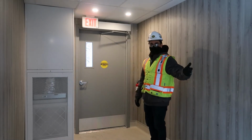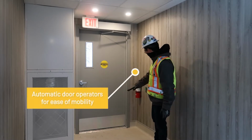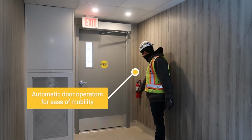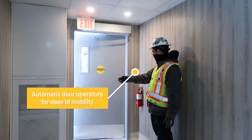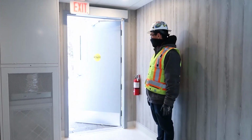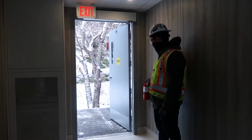Before the visitation happens, all the nurse has to do is screen the visitors and then come over to the door. And these doors, which are hollow metal insulated doors and thermally broken frames, can be opened with the push of a button. Both doors in this space have automatic door operators.